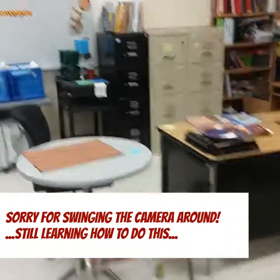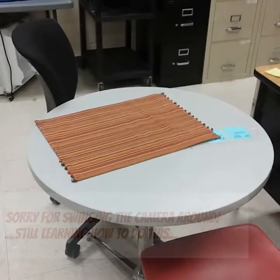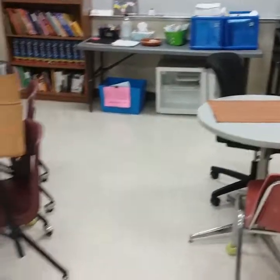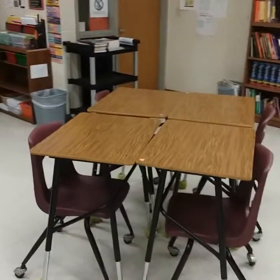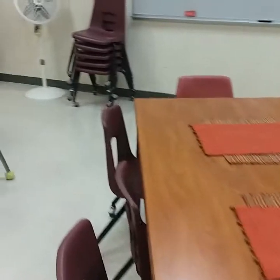So anyway, over here, this little desk I had with a little group last year, but it was almost too little, so I'm using it this year as a little conference station, and we'll see if that works out, because a lot of times I just informally meet with students as they're working on stuff. It's hard to make a formal appointment in the middle of class for me, but we'll see how that goes.